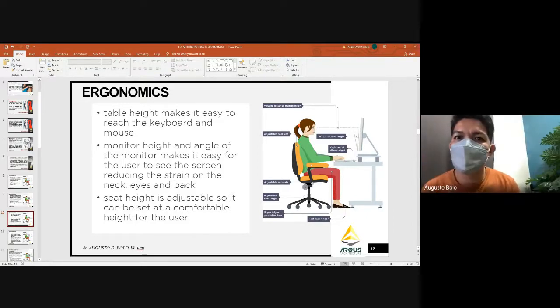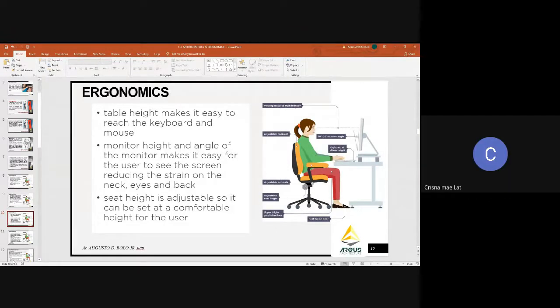Okay, let's use the illustration on the right part of the screen as consideration for ergonomics. Krishna Maylat, can you read the bullets? Ergonomics: table height makes it easy to reach the keyboard and mouse.